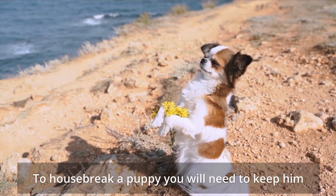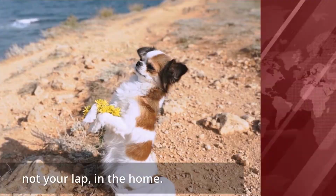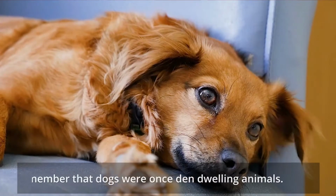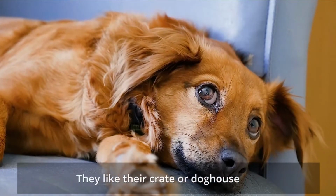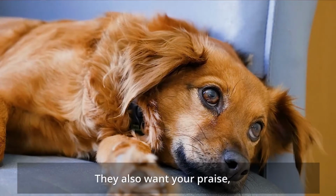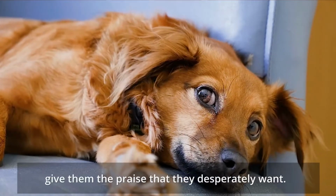To housebreak a puppy, you will need to keep him confined to a small area, not your lap, in the home. While this may seem like punishment, remember that dogs were once denning animals. They like their crate or doghouse, it makes them feel secure. They also want your praise, so by training them you will be able to give them the praise that they desperately want.